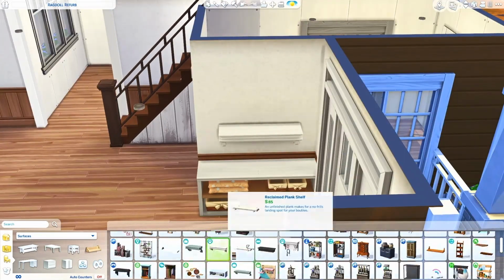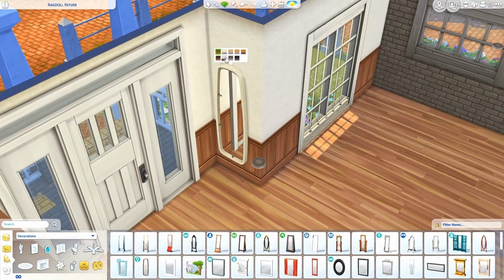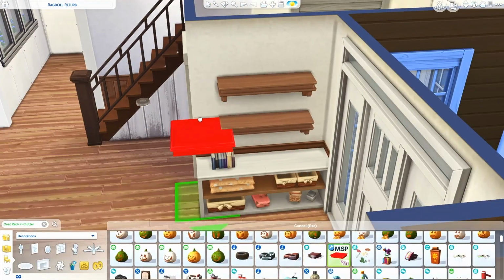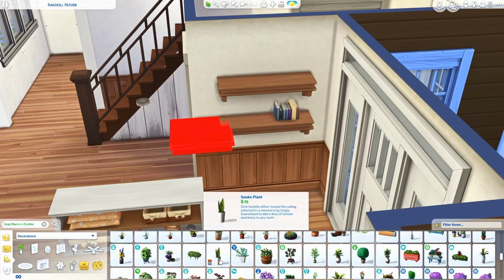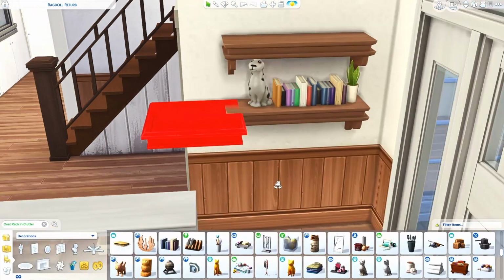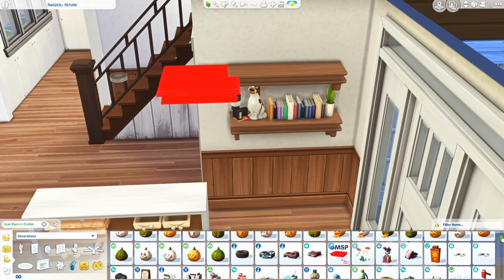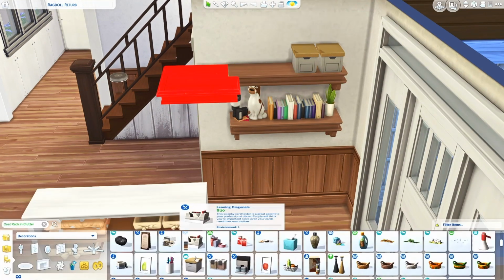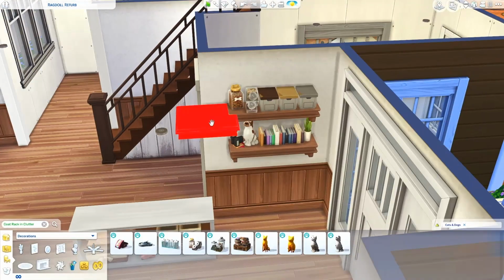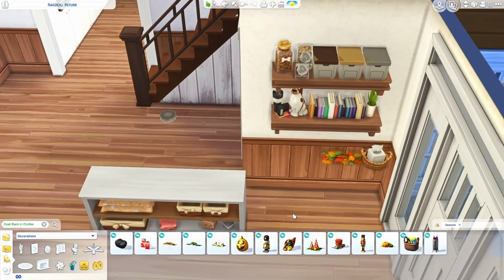And here we actually already moved on to the interior of the house. I kind of skipped over picking the color scheme for this as well because it took me forever, just like it did for the exterior. But I do like it. I just used this hardwood flooring that came with Pets, and I used this wallpaper. I think the wallpaper came with Parenthood, if I'm not mistaken. I could be wrong. Maybe it's from City Living or even the base game. I really don't recall, but I like it. It's just basic. It's nothing too special, but I do really like it.